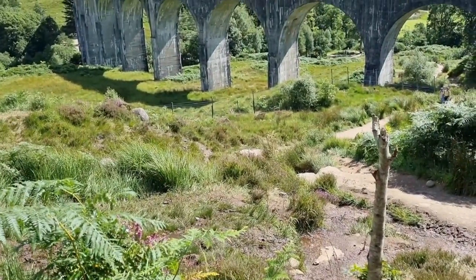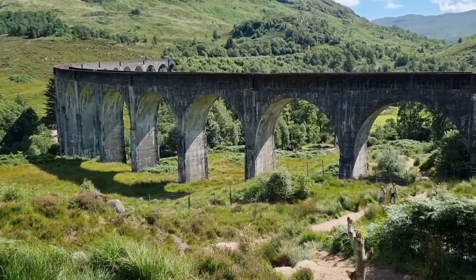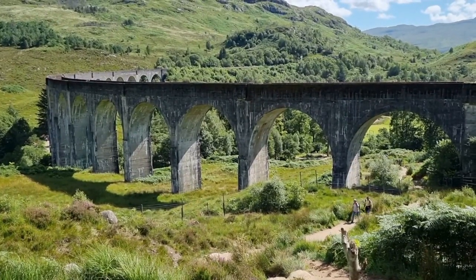We've made it to the top. Hopefully the train will come along soon. It's the Jacobite Express, otherwise known as the Hogwarts Express.